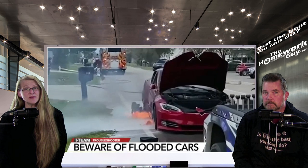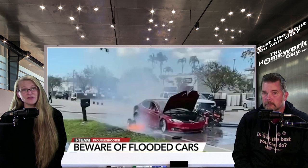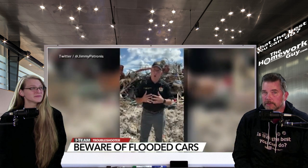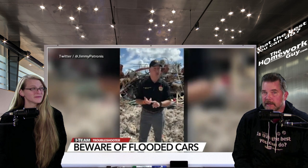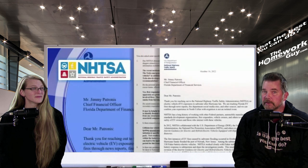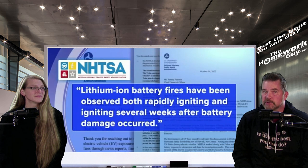Besides flooded cars hitting the market, there's an urgent alert about electric vehicles in Florida that have been bursting into flames in the aftermath of Hurricane Ian. Remember our dire warnings about EVs and fires? Officials said the salt water interacts with the EV batteries and is sparking the fires. Florida's state fire marshal called on federal officials for action. The National Highway Traffic Safety Administration responded in a letter acknowledging the problem, writing, lithium-ion vehicle battery fires have been observed both rapidly igniting and igniting several weeks after battery damage occurred.